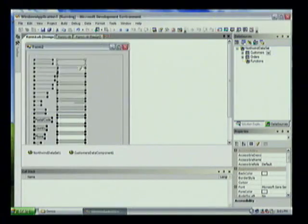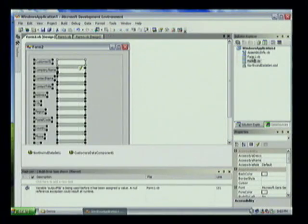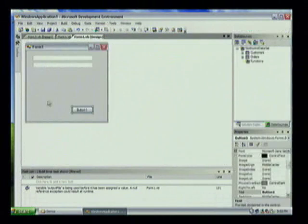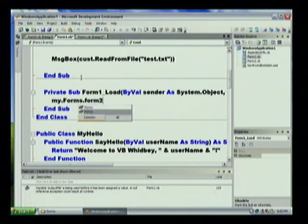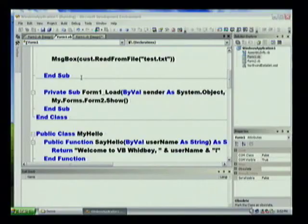Oops. If we switch our startup form. Oh, boy. Because of a little bug I think I've got, this will be fun. My.forms.form2.show. Once again, using the my object here to efficiently redirect the user somewhere else.